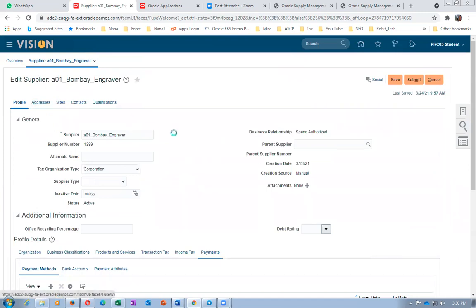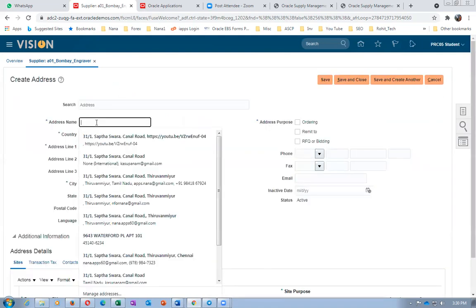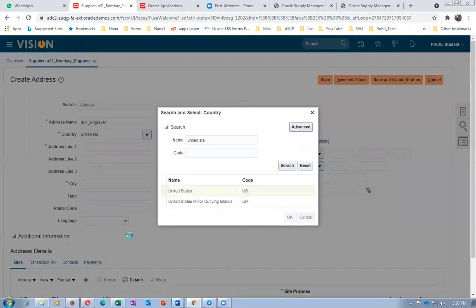So click on the addresses and then create address. Click on plus now. So the first address is now getting created. Any doubts at any time, please ask me. Find A01_engraver. Country is United States. Tab using the United States, go there.